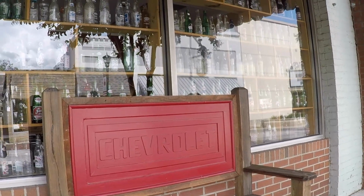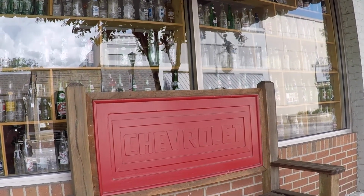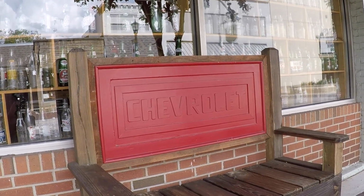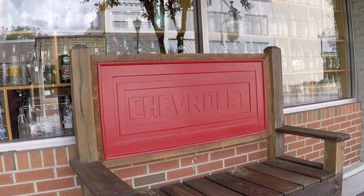Now, one of the things I came across in front of this little arts and gift shop is a bench, a wooden bench, and the back part of the bench is actually made from a mock Chevrolet pickup truck tailgate.